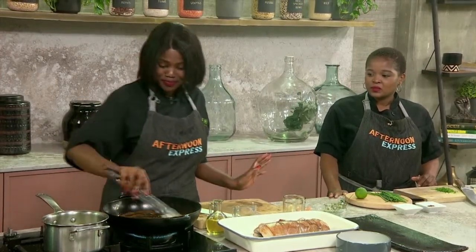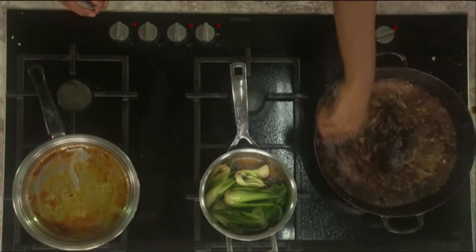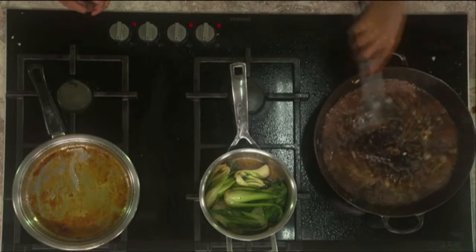So this is looking good. All right. So you just want it to maybe simmer for a few more minutes so that the flavors marry or incorporate. Okay. Yeah.